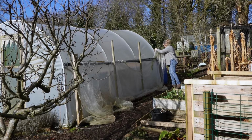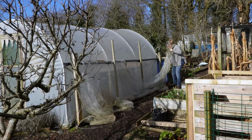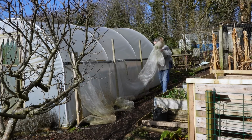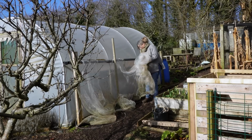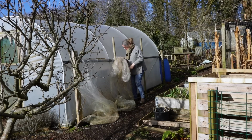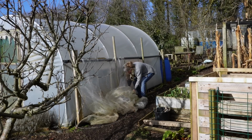And one of my jobs today is to get quite a lot of things moved. I mean, this shouldn't still be here. This was to protect the kale. I think I'll take this home and wash it. I usually just hang it in the polytunnel to dry. What do you do with your things, your covers? Anyway, this is going to go and get dried because we'll need it out again very soon.